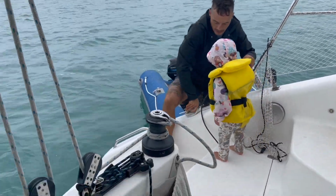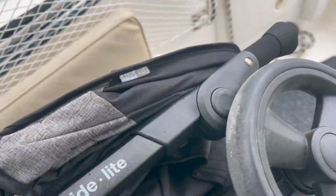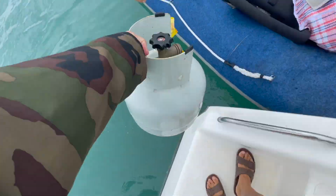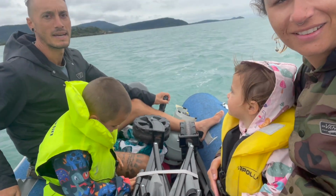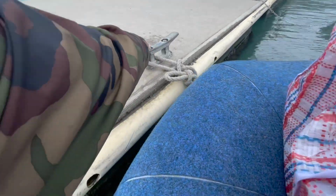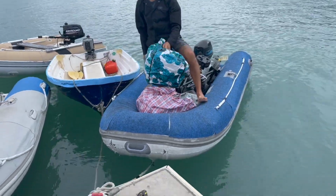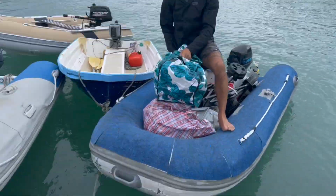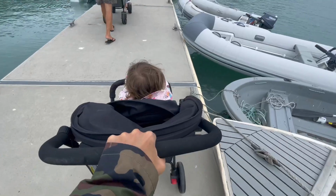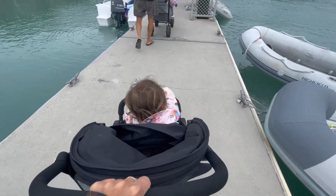You be careful, miss, because there's no fence. Do you want the pram? I think we're at max capacity. How do you want to do this? I don't know. Children first. Any casualties? Oh, just nothing major. Her thumb just fell in the water, but that's alright. Alright, we've got the washing convoy going.